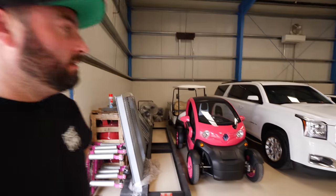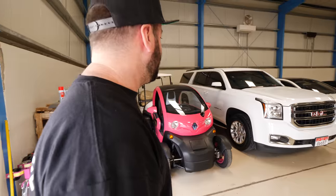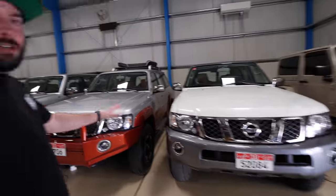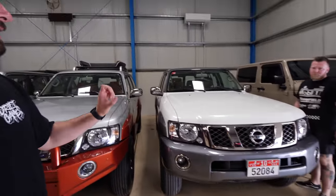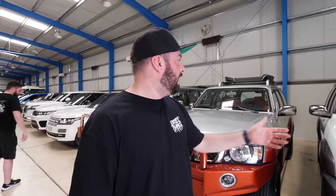So what we've got here, we've started off high. Bright pink Renault Twingo beside a Yukon. Just, that's how random this is. This looks like an old Patrol, but it's actually a new Patrol. So they basically made the new Patrol, and the people here said, we like the old Patrol. So Nissan said, we'll just make the old Patrol again.